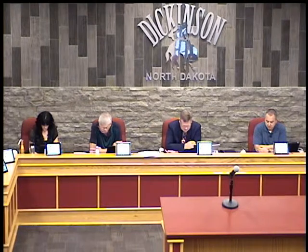We have a motion to approve the identified properties, which are large apartment complexes in the city of Dickinson, to approve these numbers as adjusted by our city assessor. Second. With a second. Any further discussion or questions on any of these properties?